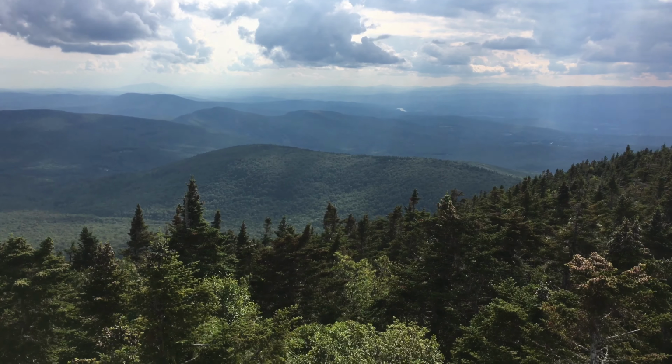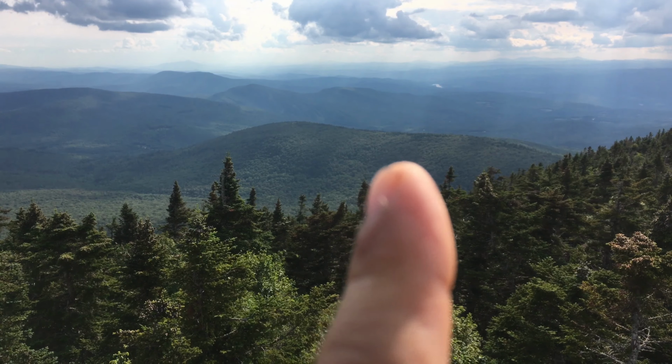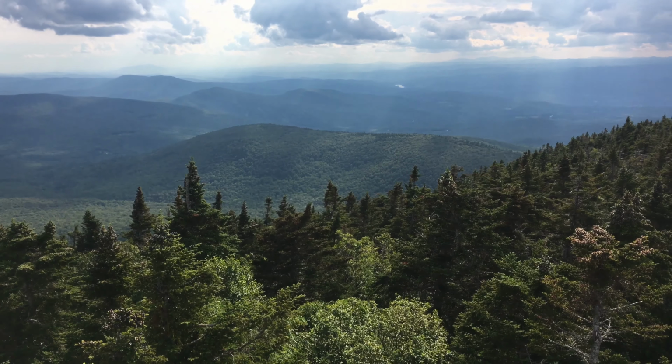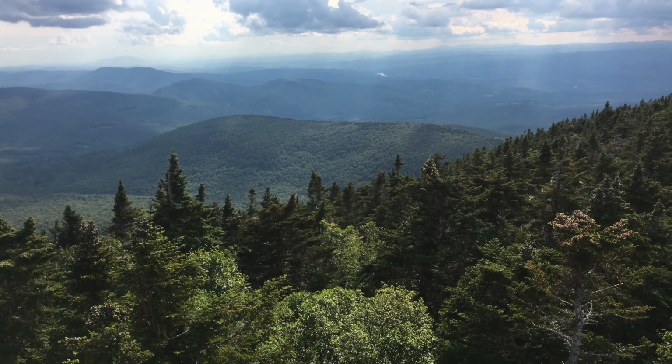I don't know if you can see, but let me see. Right about there on that ridge line, I can see the rocks. I don't know if you can see it in the video, but the rocks that I was on before, 2.1 miles away.